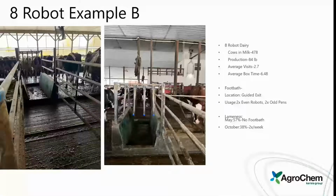But in this dairy, we're milking about 478, fairly similar to what that other herd's doing. This dairy's been in operation for quite a few years, so they're well experienced in the robot world, and they're right at average about 84 pounds today and about 2.7 turns, and their box time is about 6.48. In this situation, we're guiding the cows through that foot bath a longer way away from the robot, and we have a grazeway that allows us to choose which cows go in and out of there.